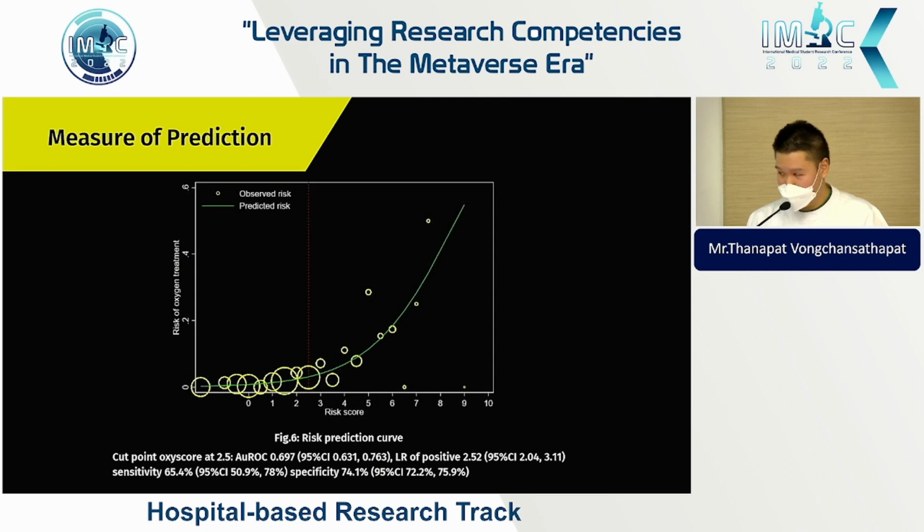The last step of score performance test is about measure of prediction. The x-axis is the risk score, and the y-axis is the risk of oxygen treatment. The circles symbolize the density of population. As seen, the circles coincide with the line of prediction curve. The cut point for oxygen use was calculated by using the turning points in the curve to find the value with the greatest area under the curve. And it turns out to be 2.5, with a sensitivity of 65 and a specificity of 74 and a discriminating power of 70%.